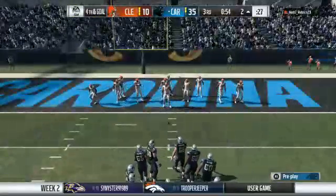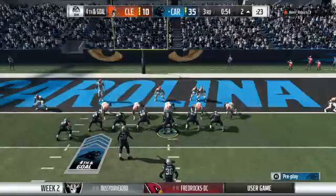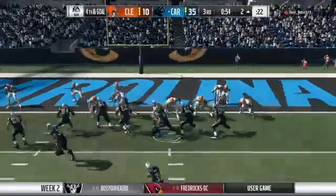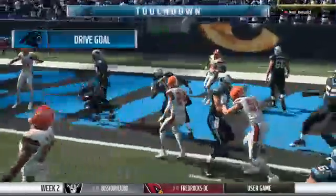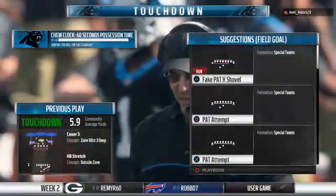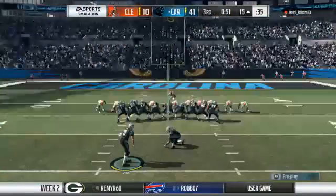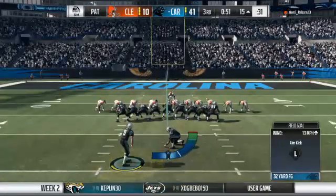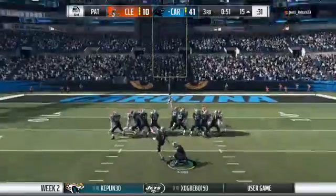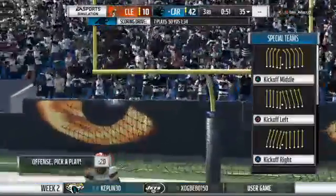Can this defense hold them out? Here we go now. 4th and goal from the 2. Let's go. They'll go with Foreman. And he takes it into the end zone for a Panthers touchdown. A great play there. His 2nd touchdown on the season. And the Panthers have got it on cruise control. And the lead grows even larger here in the 3rd quarter.